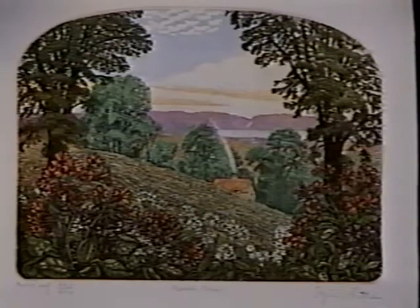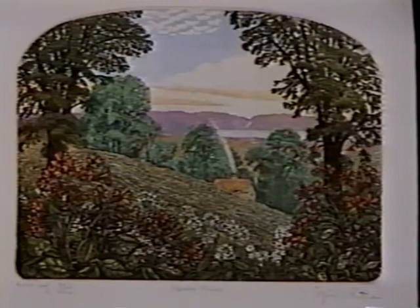This is one of my first and one of my largest etchings. It's called Meadow Flowers. It's an English scene, and I took a special care with the accuracy of all the wild flowers in the foreground.